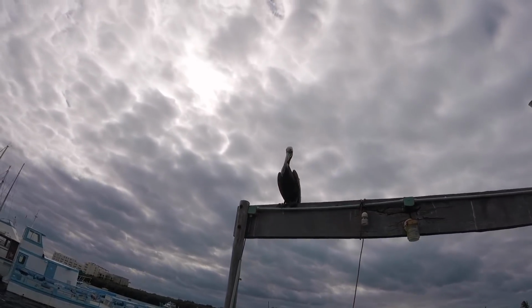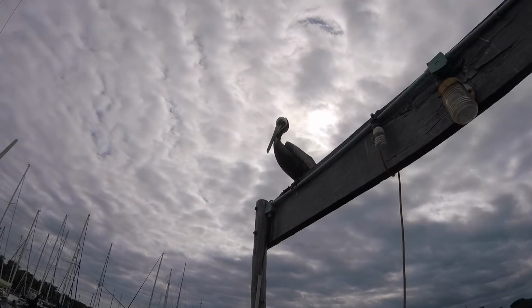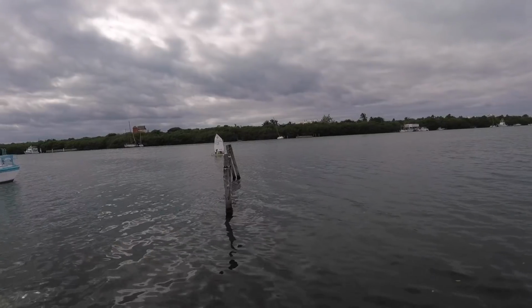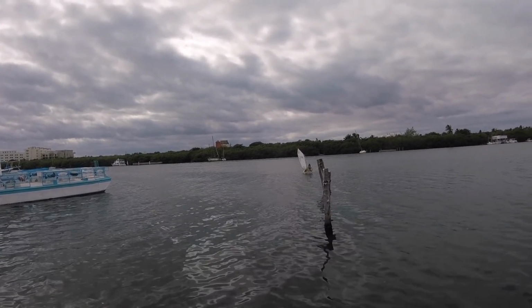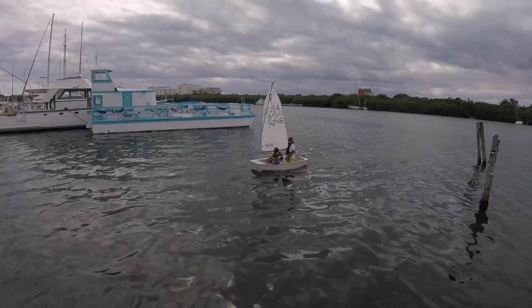Hey, big guy. I'm not here to bother you. Just come to watch Cole sail. Sit tight. It's all good. Cole! Do a tack and come back this way. Cole is out sailing in an Opti. Ooh, that was a good one. Good tack. And he's got an 8-year-old and a 6-year-old kid with him. And they're just ripping along.